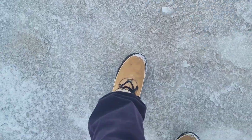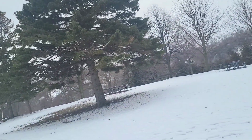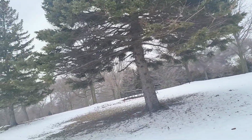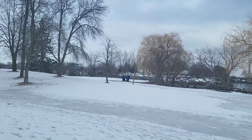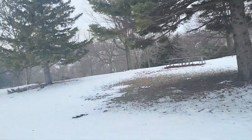So I'm wearing boots which have good control over the grip. Okay, let me go. All you have to do is find the soft area where there is a lot of snow, then it's okay to walk there. See, the sky is really cloudy today. Very cloudy and slightly snowing.